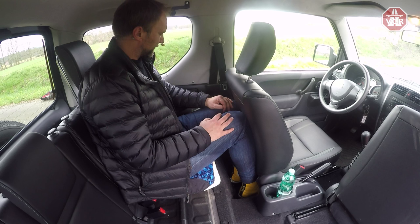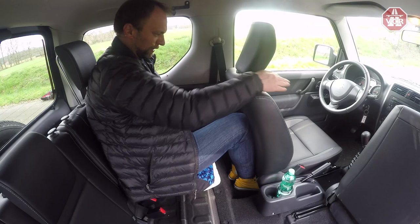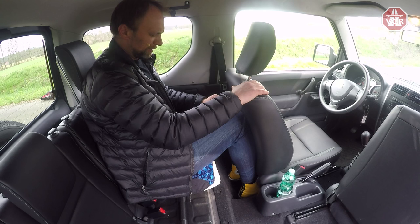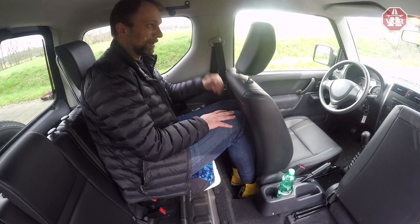So, as you can easily see, my leg space is really limited. If I sit straight, I put my knees in the rear of the driver's seat. I'm 180 centimeters tall, so 5'11". The seat is put in a position that I can drive comfortably. But if I put my legs to the side, I could sit here at least for half an hour or an hour without being too bad-tempered.